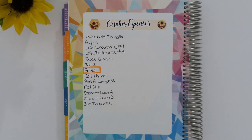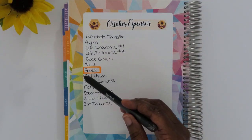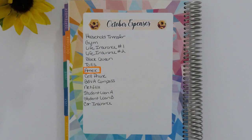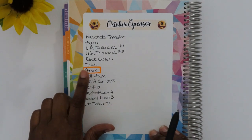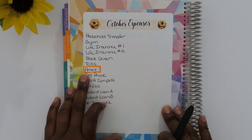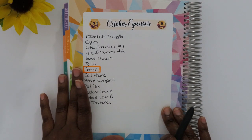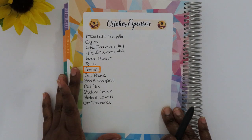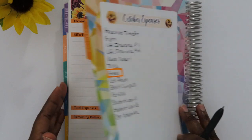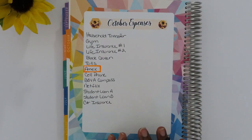Then there is just my tracker for my bills and expenses. You will notice that I have the American Express blocked in highlight. That is now my new debt snowball item that I want to pay off, and I'm hoping I can get that paid off within 4 to 6 months. I know that's a very, very aggressive schedule, but I want to give it a shot and try to be done with that. So yeah, that's what I have so far. So let's go ahead and get into the numbers.